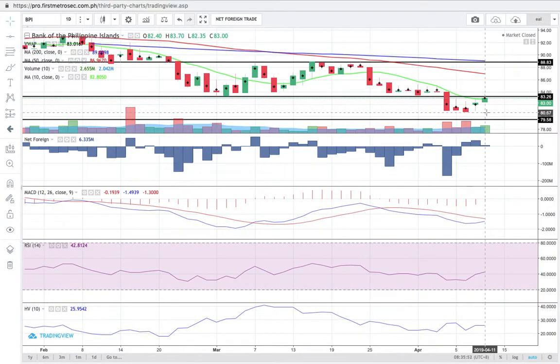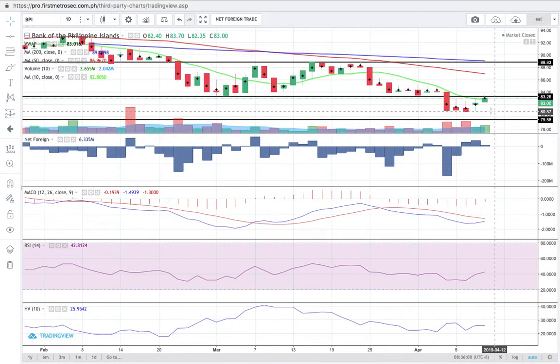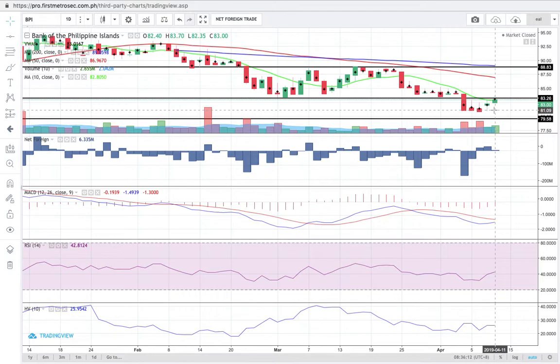So now volume is still above the 10-day volume average. So it seems that one of our 4 criteria is not present. It did not manage to close above its VWAP. It's 2 centavos shy from closing almost equal to its VWAP.